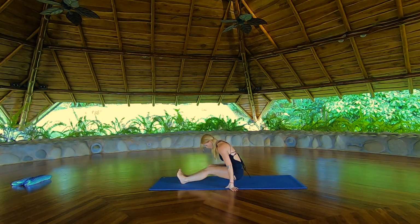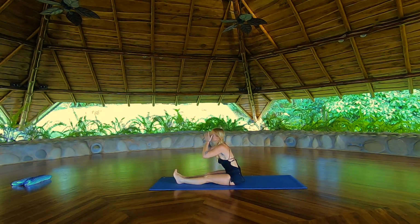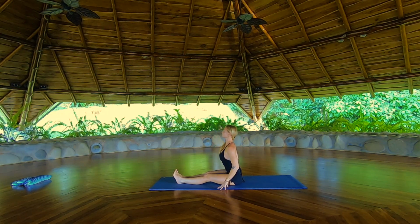Transitioning through to sit onto your bottom for Paschimottanasana, so gentle forward fold. If you prefer to do a forward fold on your back, you can take Halasana, plough pose, or just stay in that child's pose if you want. Otherwise, lift the arms up towards the sky and just drape over the legs.